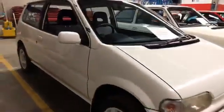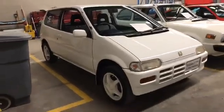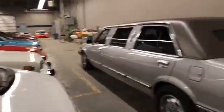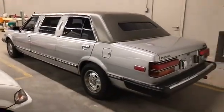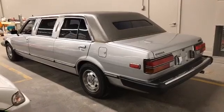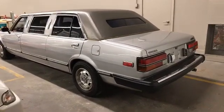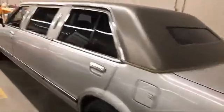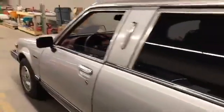So this is the Honda Today, and now I'm about to show you the car that you've never seen in real life. You guys ready? Check this out. Have you ever seen a Honda Accord wagon? Have you ever seen a 1981 Honda Accord wagon? Well, I'm going to show you one. First, I'm going to give you a walk around the outside.